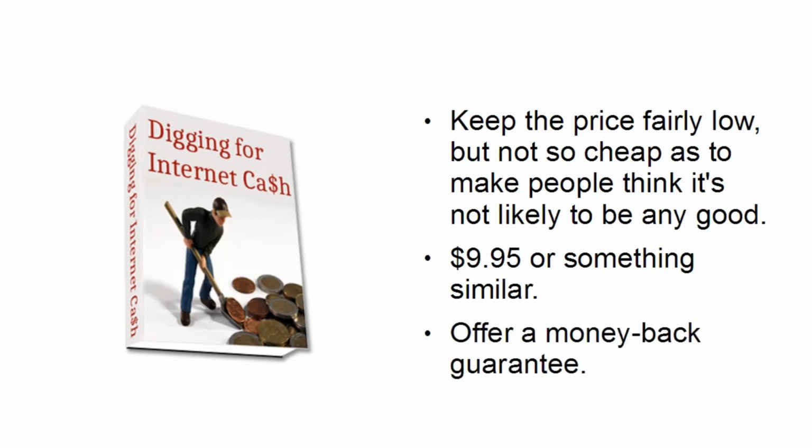And also, you want to offer a money-back guarantee, so that if people do buy your low-price product and they don't like it, then they can get a refund from you. So there's no risk attached to it.